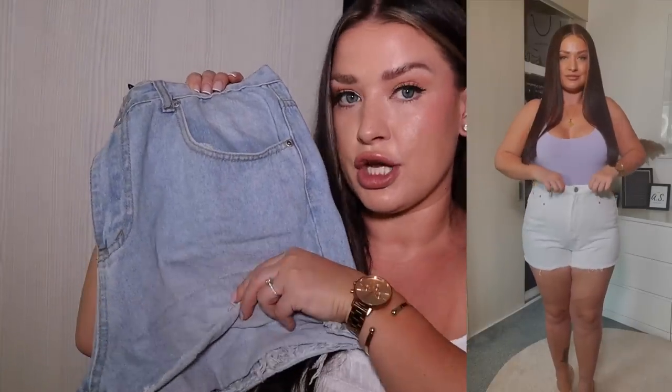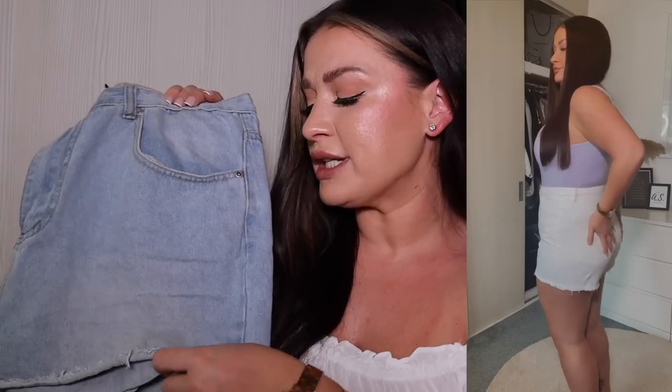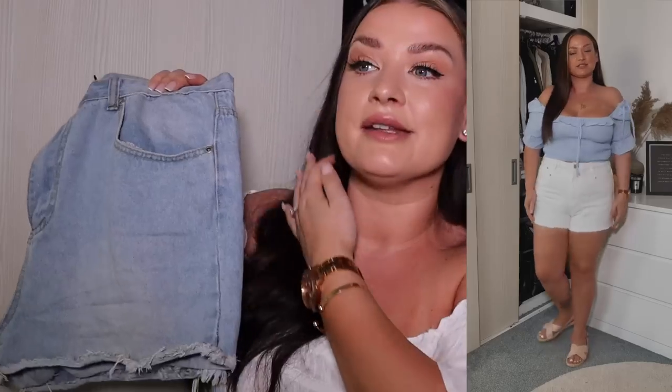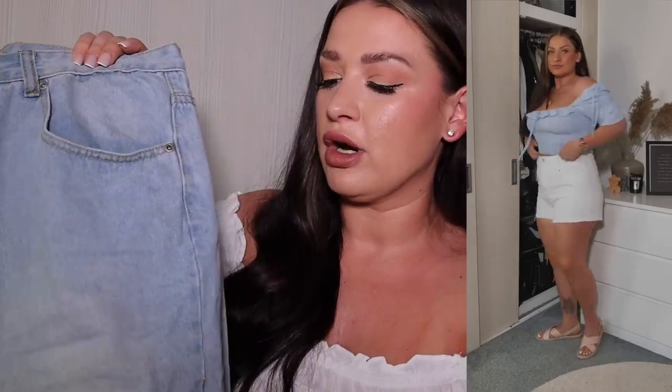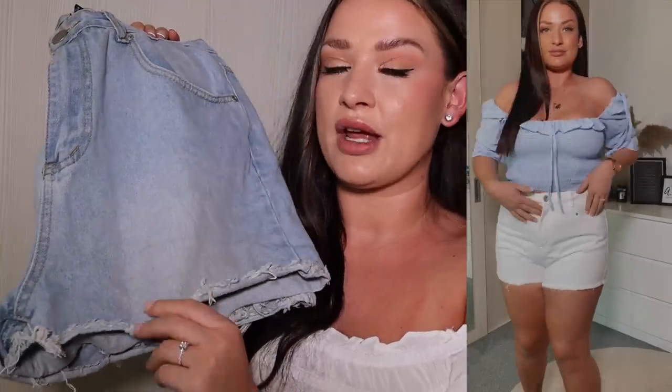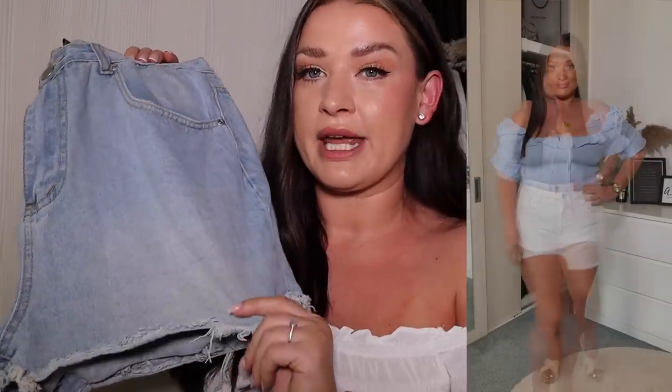I would never go for a turn up. If you've got big thighs like me, I would never go for a turn up because that's then gonna make your leg look bigger. If you go for a frayed edge like this, it works to actually flatter the leg. I don't actually know why that happens. It almost like elongates the leg because it's not cutting it off. So the frayed edge is 100% a tip that I would go for when picking denim shorts, and then again go for a top.